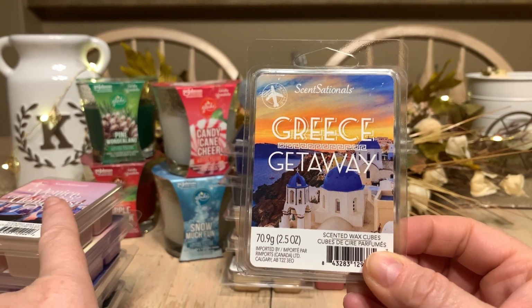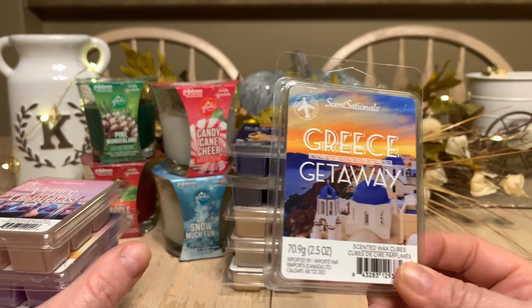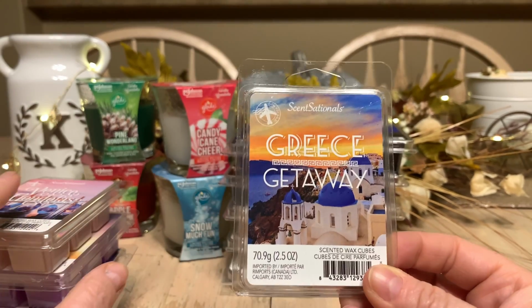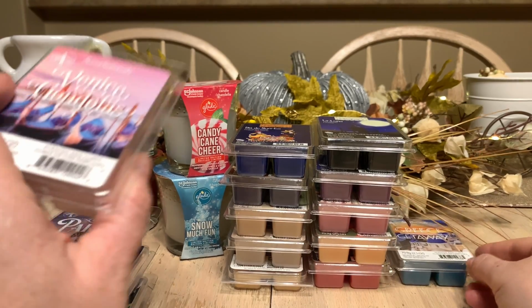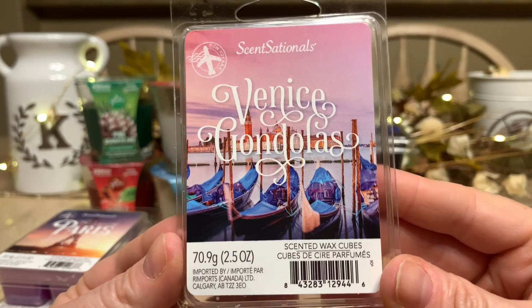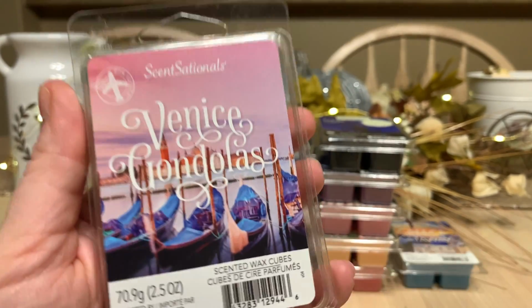Some of them are not up my alley, but I had to get them because, well, I had to. I was so excited. So I don't really have much in my collection to compare it with, but we'll keep on going here. So I'm going to grab the next one. Venice Gondolas. Again, beautiful. And we're going to give that a little sniff.